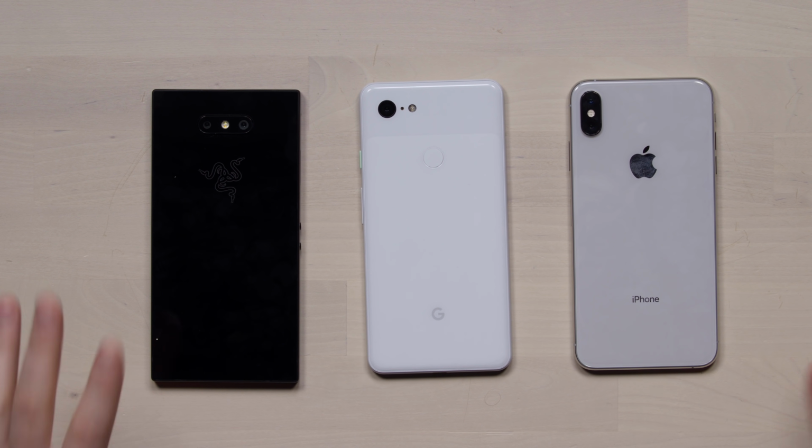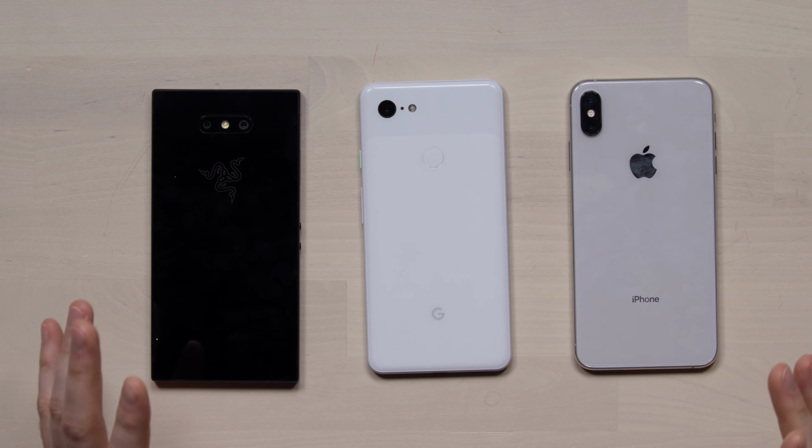They're all crazy speakers, amazing speakers for smartphones. I had really high expectations for the Razer speakers, and I don't really think they're there yet. Good on both Google and Apple for taking speaker performance seriously and delivering these type of products, because they both sound pretty amazing. They might be the best sounding smartphones that are out there right now.